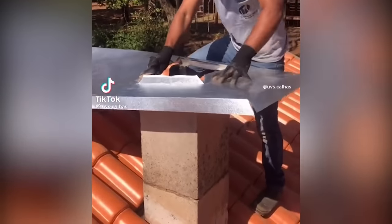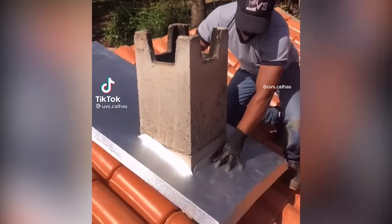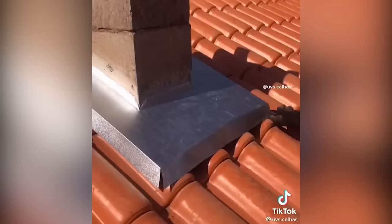Watch the satisfying roofing process of protecting a chimney from the rain with this perfect fit solution.